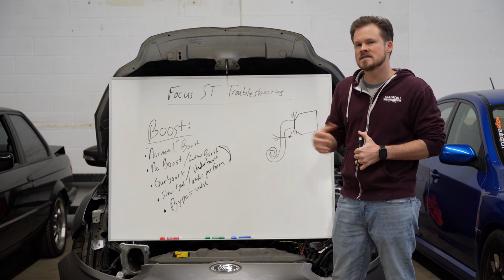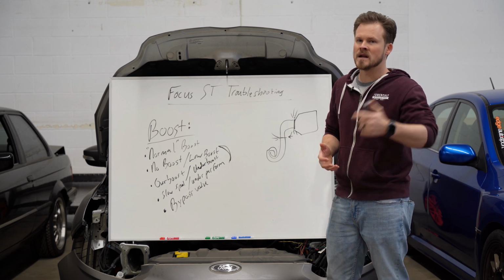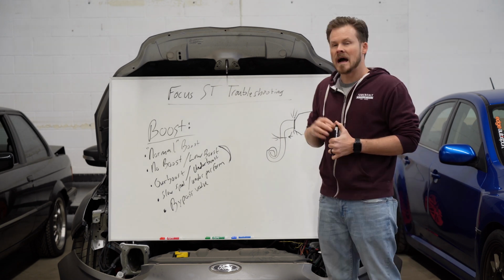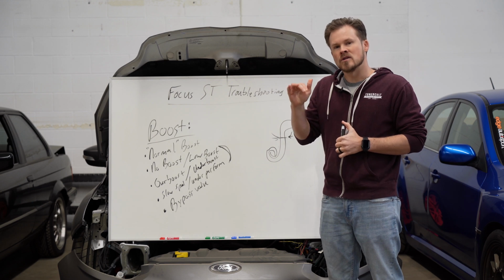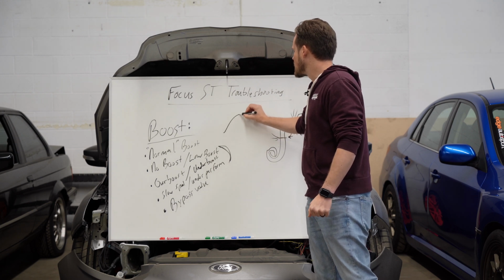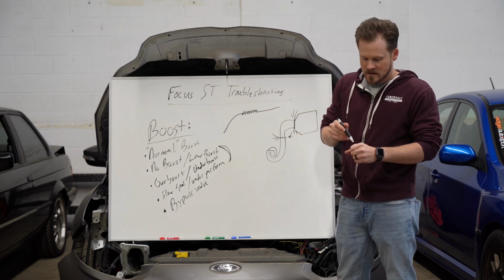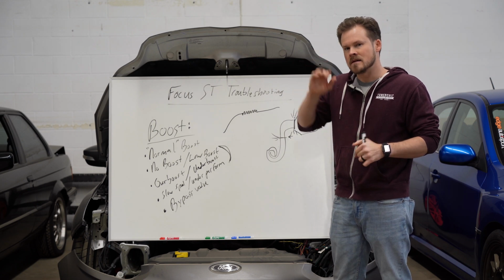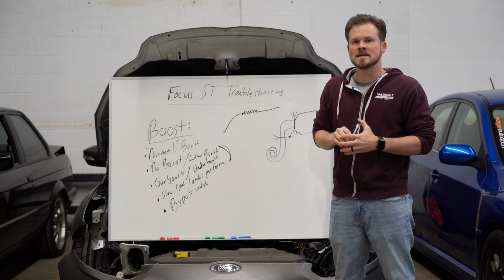If you're running a stock style blow-off valve on your Focus ST, like with a hybrid turbo or the new BWS turbo, big wheel stalker for those of you who are not in the know, I have seen with the stock bypass valve an issue where it's opening and closing under boost, and you get this boost curve where it comes up and then you get this little wonky oscillation, and that is from the bypass valve just oscillating. And it's not something that's going to show up on a smoke test. It's not something that'll show up on a leak test.